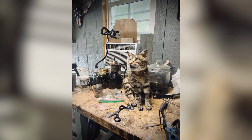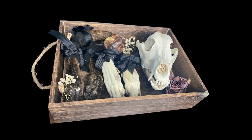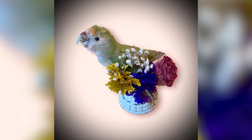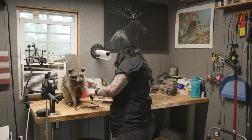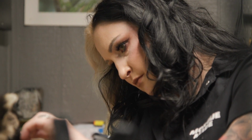I have found comfort in being able to give pets second life, if that makes sense. So I think my relationship with death, as far as animals go, kind of stands at this point where it's like, I know they can come back. I can have a part of them back. Like, this isn't goodbye, this is just see you in a little bit.